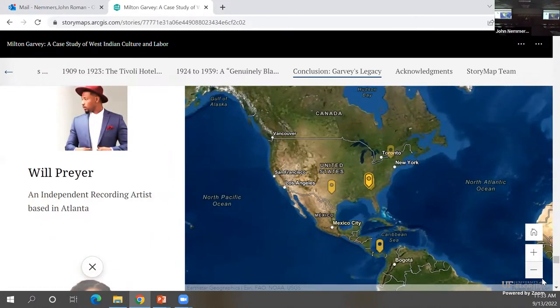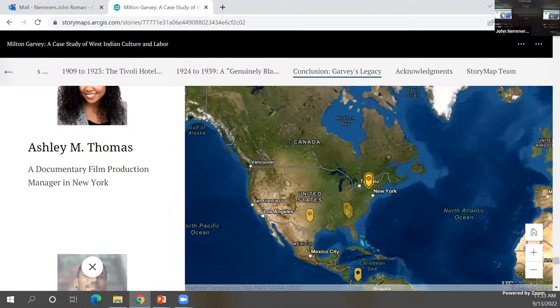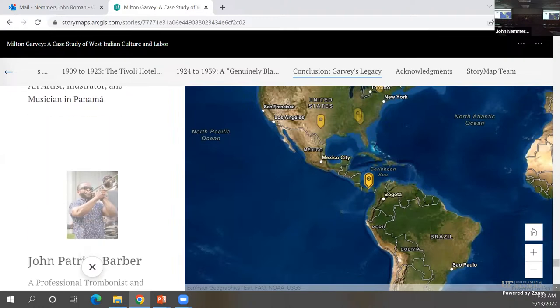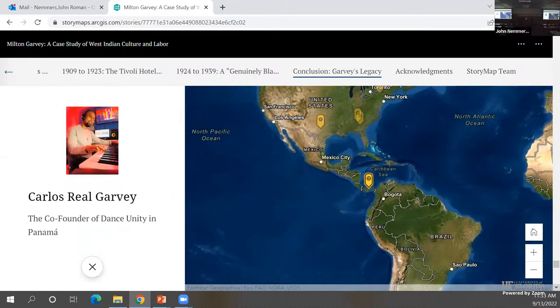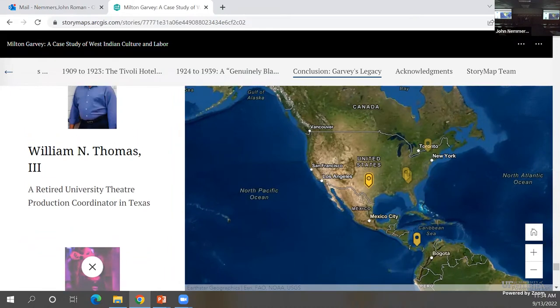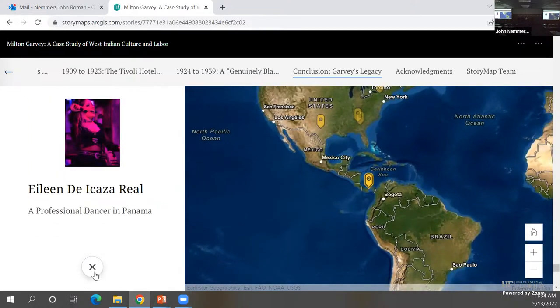We have Will Pryor, who works as an independent recording artist based in Atlanta. Ashley M. Thomas, who works as documentary film production manager in New York. Fernando Garvey, who's an artist, illustrator, and musician in Panama. John Patrick Barber, who's a professional trombonist and an educator in Texas. Carlos Real Garvey, who's the co-founder of Dance Unity in Panama. Eloisa Garvey Brown, who's a former soprano for El Coro Polifónico de Panamá in Georgia. William N. Thomas III, who is a retired university theater production coordinator in Texas. And Aline de Casa Real, who's a professional dancer in Panama.